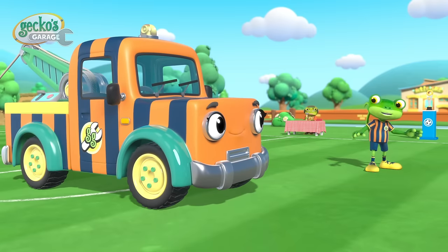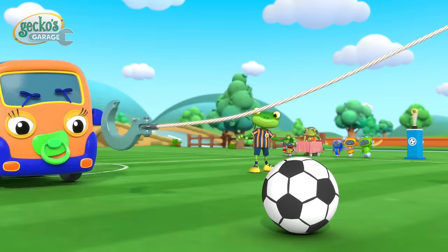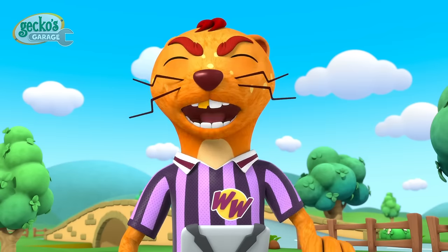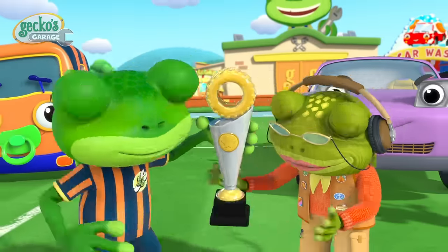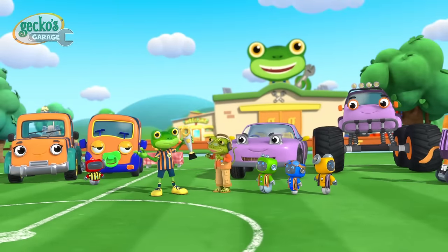Seconds left. We could win it with this free kick. Go, go, team. Goal! Gecko's garage! No, no, no. Not fair. Cheating usually works for me. Well done, teams. Fair play won today. Bye, everyone.